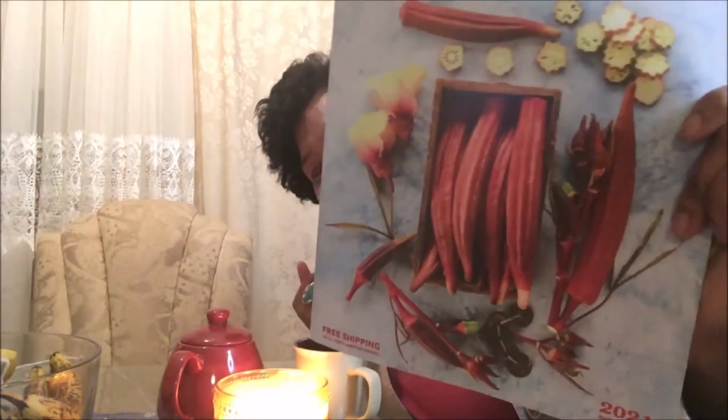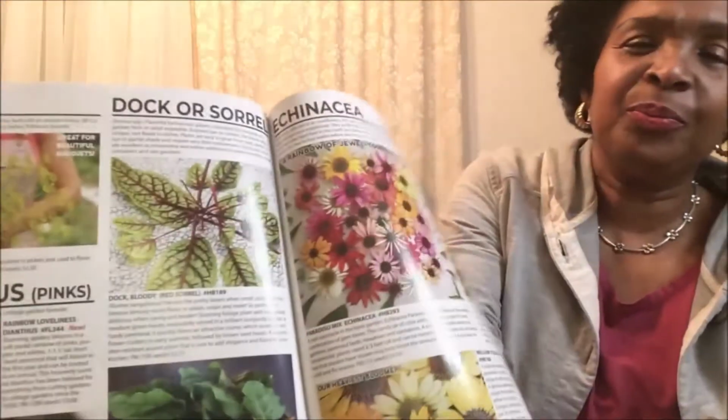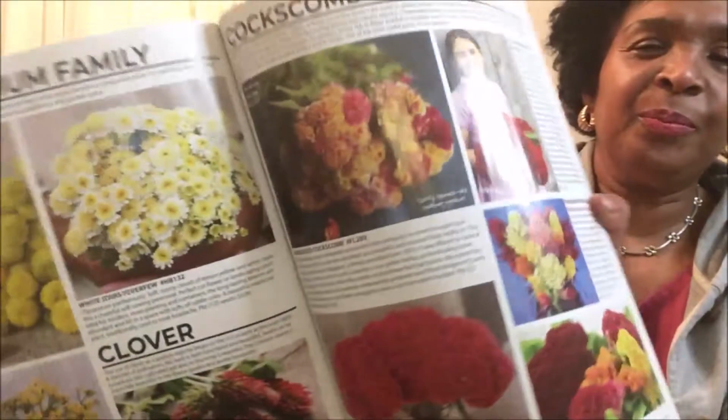The new Baker Creek Heirloom Seed Catalog came in the mail for 2021. So if you have not ordered your Baker Creek Seed Catalog, go right ahead. Go to that company right there and request a free catalog. And in it, it's so beautiful. Check out the beautiful pictures. It's so pretty. And of course they have vegetables and so forth.